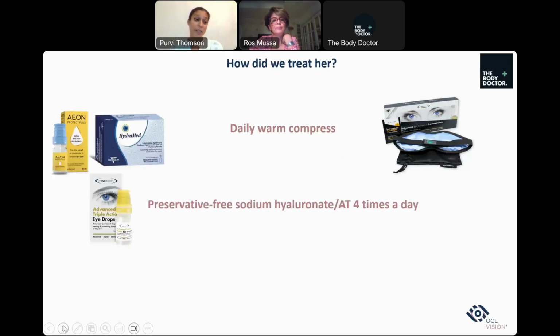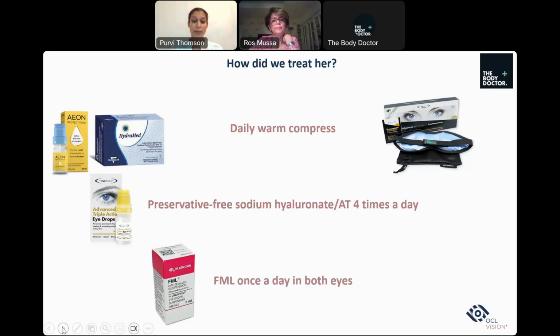Preservative-free sodium hyaluronate, or you could give something more specific, some lipid replacement, depending on what drops you prefer to use. We have a range that we like to give, and we'll talk about which drops you like to give. It's a personal preference. And we did treat her with FML once a day in both eyes. So FML is similar to Softacort. It's a very mild steroid. It's surface acting to reduce inflammation. It does have a preservative in it.